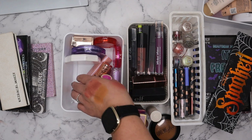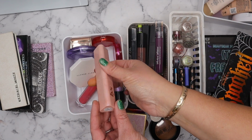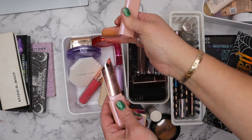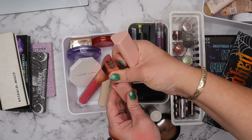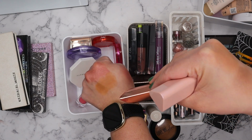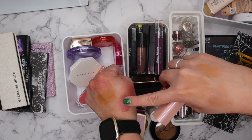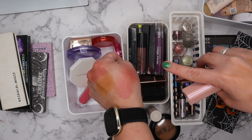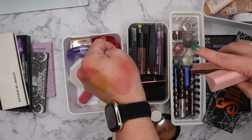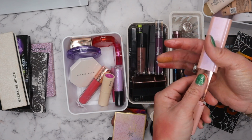Let's get into the stick blushes. So I threw in the LYS stick blush in Focus. This one's pretty new to my collection, so I want to play with it some more. It's a glowy mauve shade, and it's pigmented, but you can really sheer it out, or you can go all in with a bold cheek moment. It's so pretty. This is one of the satiny glowy ones.